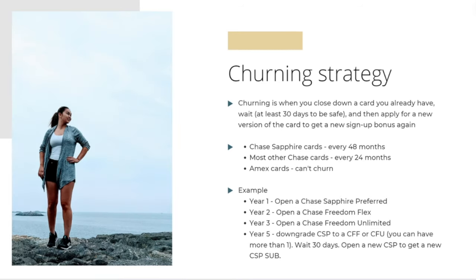If there's no retention offer available and you want to churn the card because you want to get the sign-up bonus again, there are certain things to keep in mind. So you can't continuously do this like people were doing in the olden days. With Chase Sapphire cards, you can only get the sign-up bonus every 48 months or so. With most other Chase cards, you can churn every 24 months. And with Amex cards, unless you're getting some kind of no lifetime language offer, you usually can't churn them.